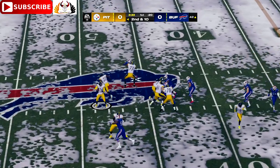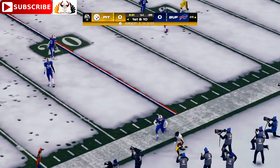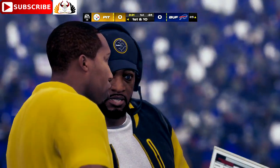Working out of the gun, it's Pickett. That ball caught by the former Toledo Rocket, Deontay Johnson. First time they've hooked up here. Good for 17 and a first down.